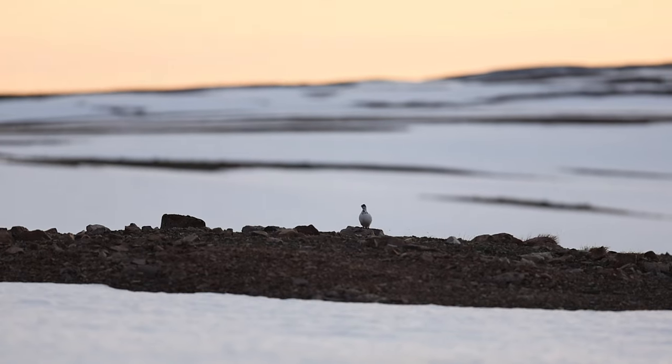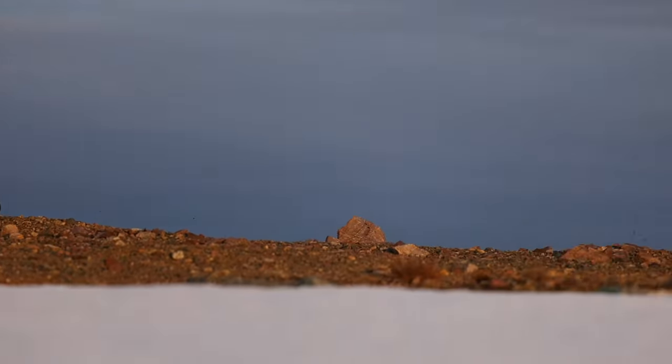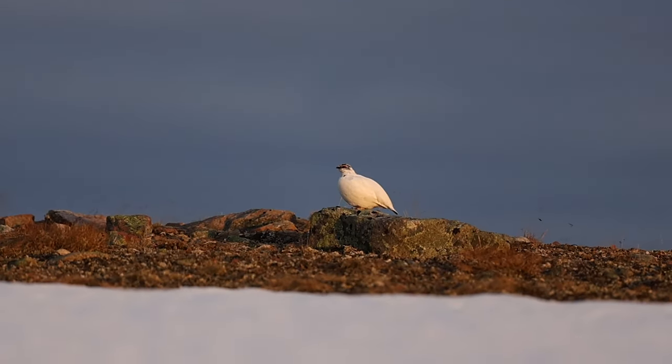The midnight sun dipped in and out of sight behind the clouds. We spent several hours with these fascinating, hardy creatures of the Arctic tundra.